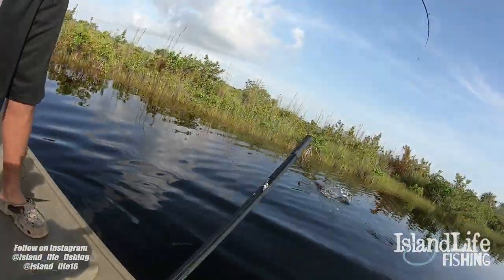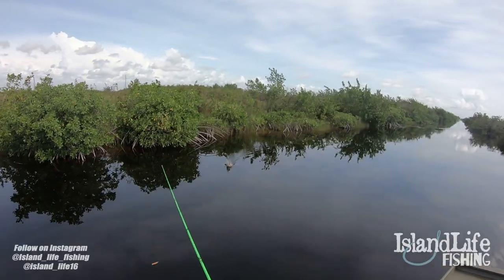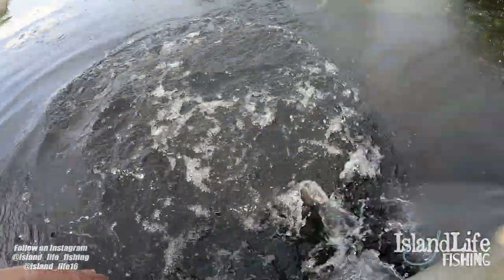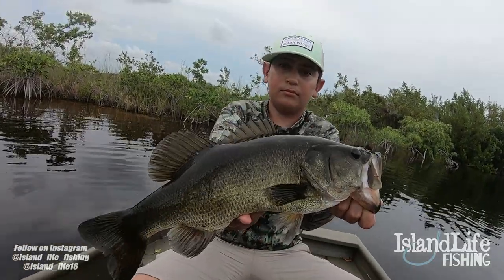That is a tank, dude. That thing is so thick. There we go. Guys, there's enough bait. Oh! Got him. Yeah, yeah, hold him sideways. Lift him up a little bit. Right there, don't move.